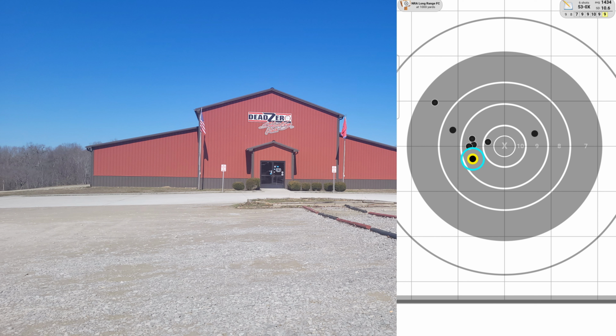Waiting on that condition. There you go. Not too bad. And I was trying not to screw it up. This is my last shot. All right, in the center of the group. So there you go. That was my last shot. So we'll wrap it up.